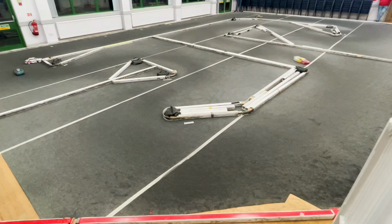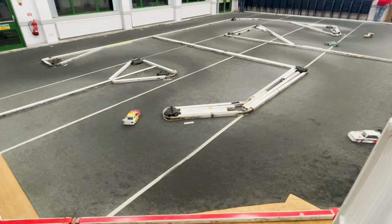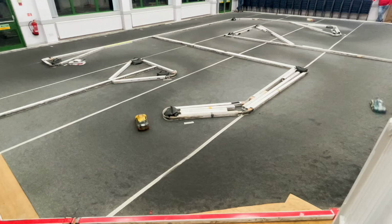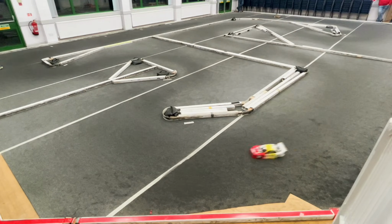Oh, that was lucky. I've avoided it there. But Chris now is ahead of Luke. Mark is catching on them again. He's got through clean. Wow, we've not got long left of the race. I think Luke has lost a wheel. Luke has lost a wheel. He is causing all sorts of upset on the track.